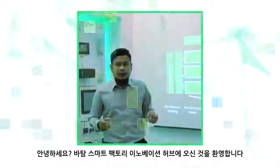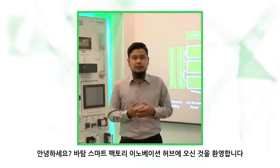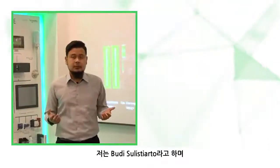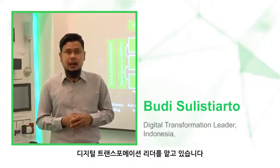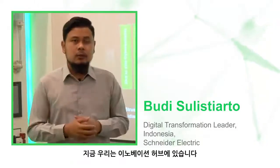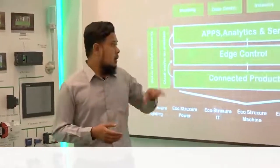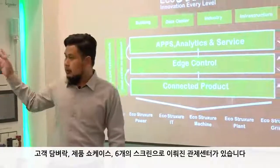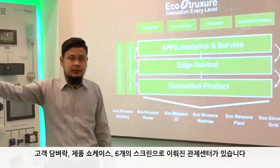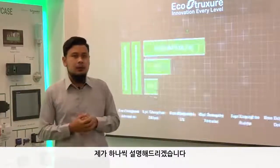Thank you. Ladies and gentlemen, welcome to the Batam Smart Factory Innovation Hub. Let me introduce myself. My name is Budi Sulistiarto. I am a digital transformation leader. So now we are in our innovation hub. Here, we have 3 main areas: the customer wall, the product showcase, and also 6 screens that we call the command center. I will explain one by one.